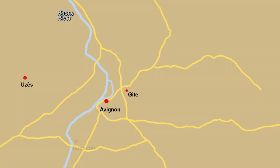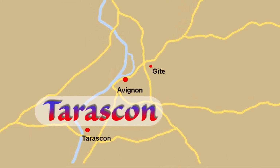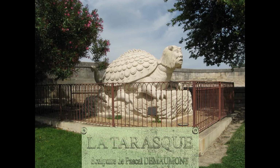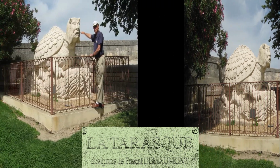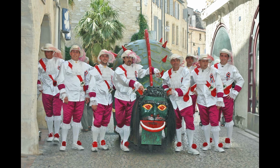The city of Tarascon is the home of the Tarasque, a mythical medieval beast that ate humans. This statue of the mascot of the city shows us what it was purported to look like. There is an annual festival built around this legend.